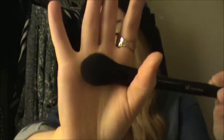Then I have the Eyes Lips Face blush brush, and I don't actually use this for blush. I actually use this for highlighter, so I'll dip it into my highlighter and then brush it on right there, do the C motion, and just apply highlighter with it.